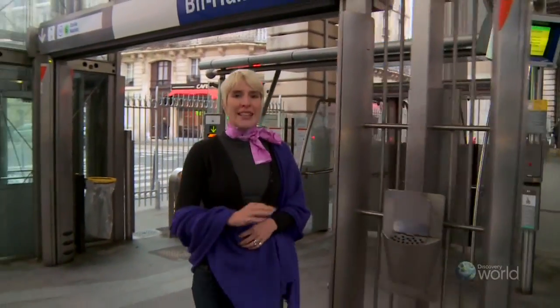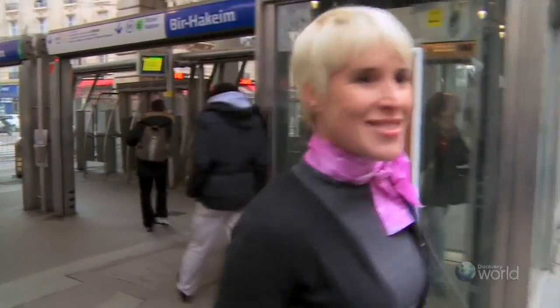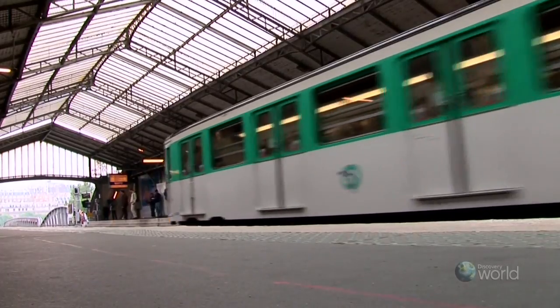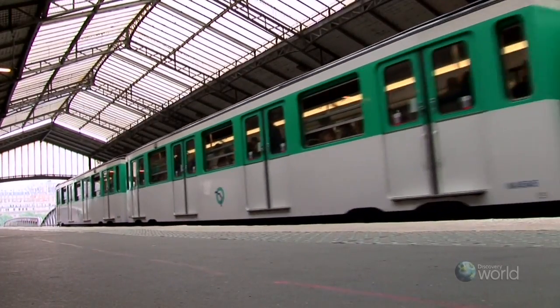Welcome to Bir Hakeim Metro, an area that is best known for the Eiffel Tower, but there's all kinds of other little-known history here. Sure, there's the tower itself, but this area of Paris also holds ties to very important, very French moments in history. Bir Hakeim Metro is named for the Turkish fort in Libya, where the Free French held off German and Italian forces for 16 days during World War II.